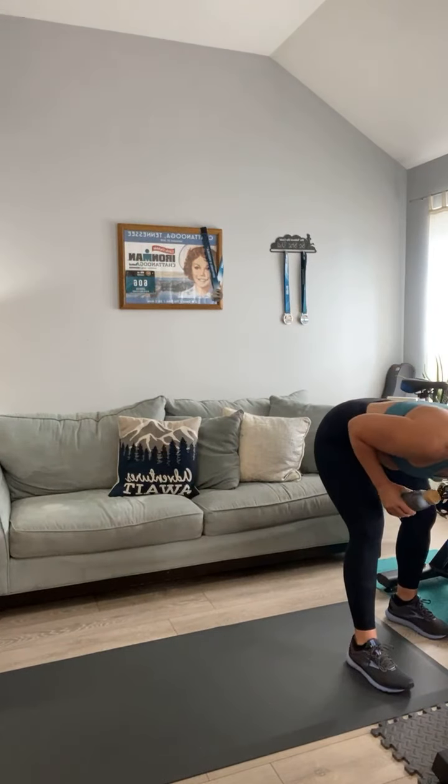Here's what you'll need for today's workout. You're going to need a mat. That's standard for every class. You need some kind of mat to cushion your feet and catch all the sweat. You're also going to need a kettlebell, because we are going to be doing some kettlebell swings today.